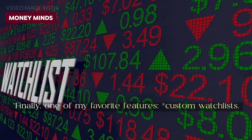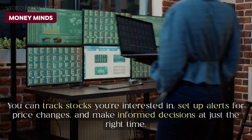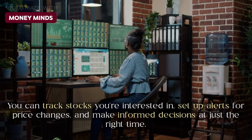Finally, one of my favorite features, custom watch lists. You can track stocks you're interested in, set up alerts for price changes, and make informed decisions at just the right time.